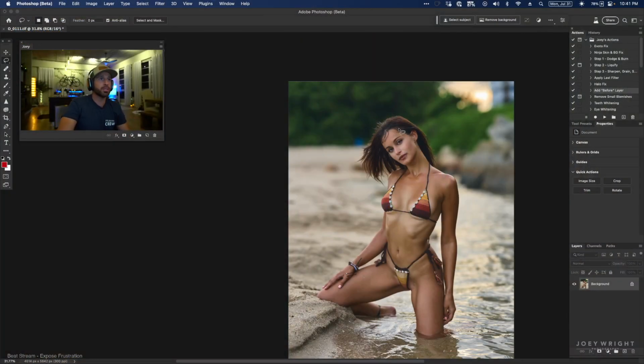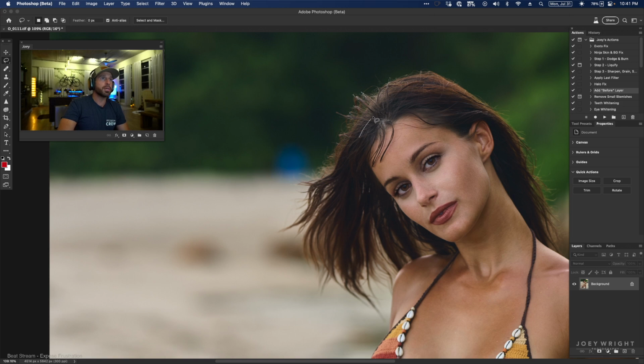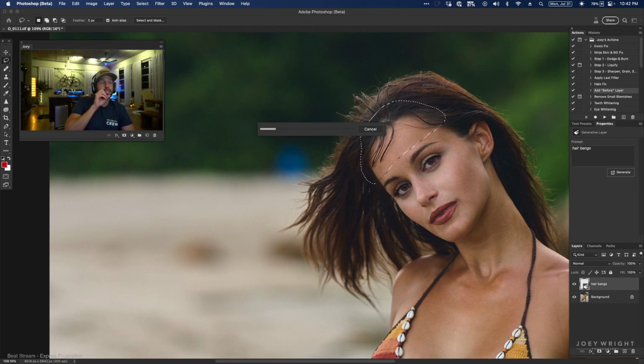I did want to do one more thing here. Let's hop back into this real quick. So I'm going to just grab her hair. Also, have any of you had an issue where you're working on, let's say, a model and maybe she is in a bikini because it's a lot of skin, and Photoshop says cannot use generative fill, this violates our user agreement or something like that. It gives you this little warning. I'm going to put hair bangs. Let's see what it does.